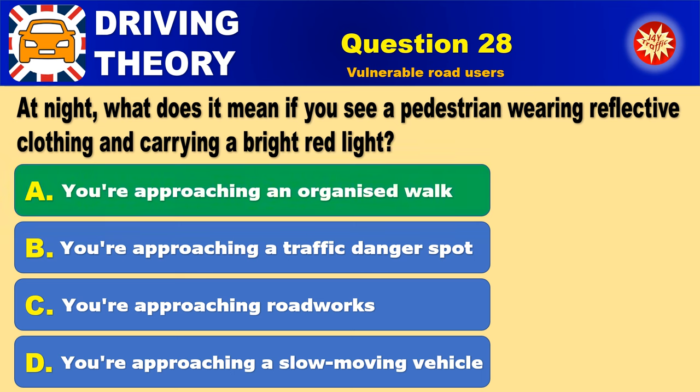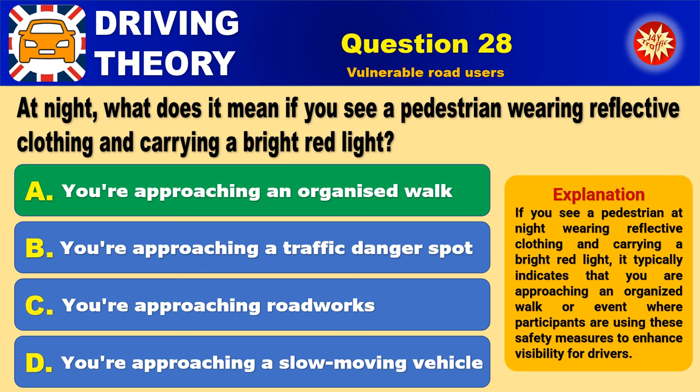The correct answer: A. You're approaching an organized walk. Explanation: if you see a pedestrian at night wearing reflective clothing and carrying a bright red light, it typically indicates that you are approaching an organized walk or event where participants are using these safety measures to enhance visibility for drivers.